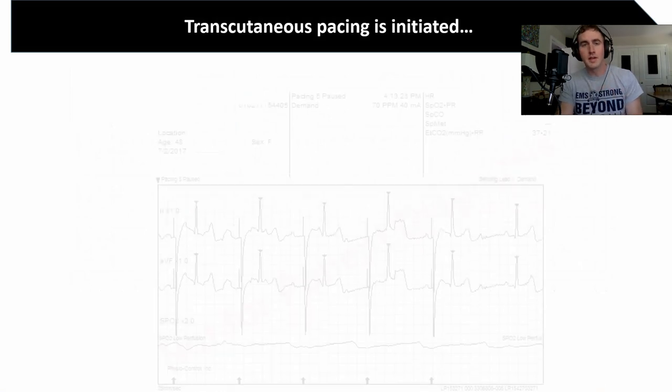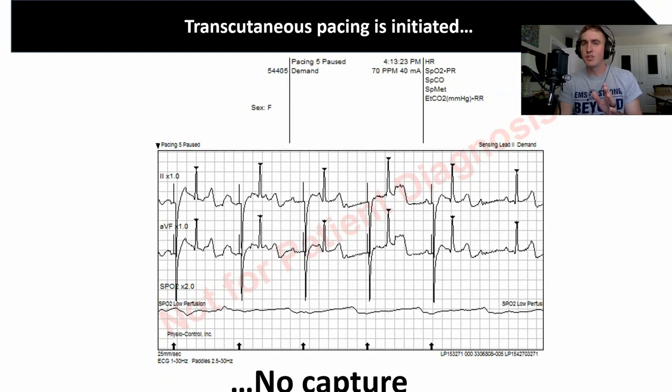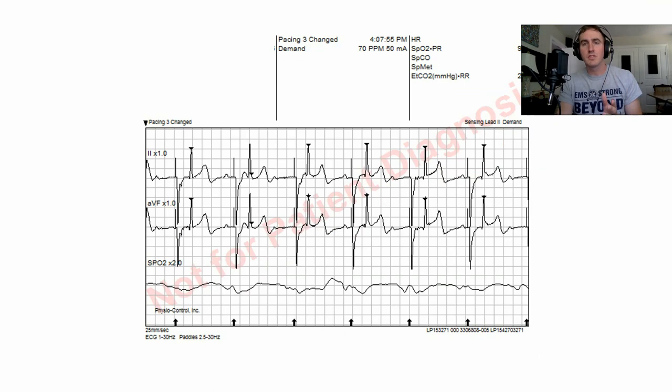So you put on the pads and you start pacing her. You start off at 70 a minute, 40 milliamps, and then you're thinking, I don't think I have capture. So what do you do? You increase it to 50 milliamps. And then, do you think you have capture? Well, you don't think you have capture. You're not really sure, but you're pretty sure you don't.